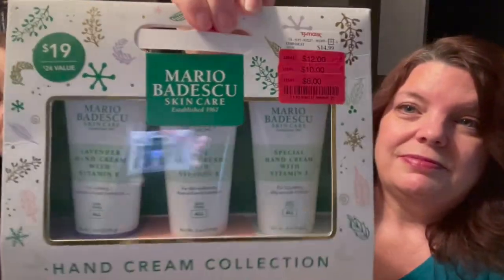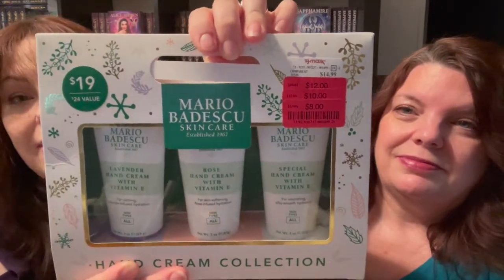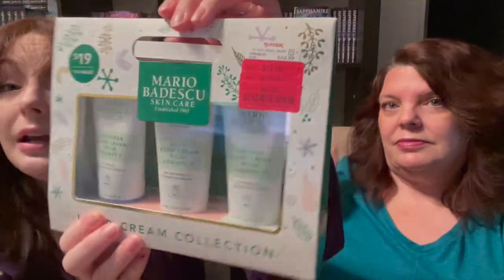And as you can see, all these are made with vitamin E. And we have lavender, rose, and special hand cream. Okay. That was a really good deal. I can't wait because I love their hand cream. I've had both the lavender and the rose before. I haven't tried the special hand cream yet. Yeah, I love it. Love it at night.